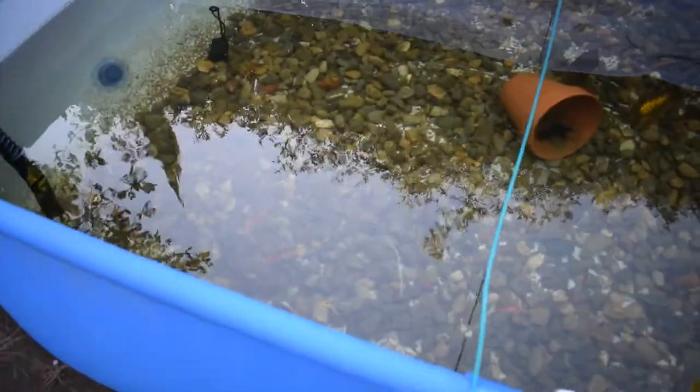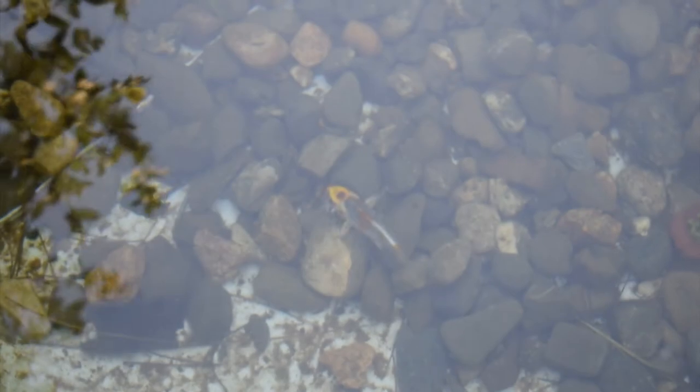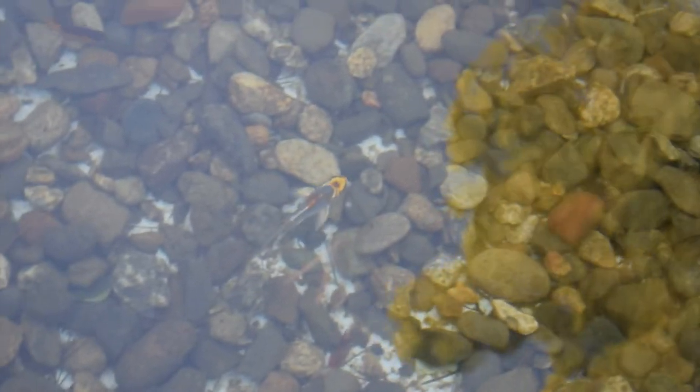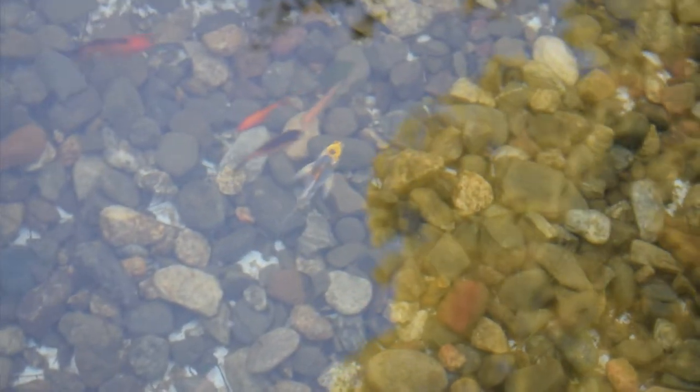Wow, guys, check them out. Here's one of them right here. Where'd he go? Oh, right there. These are some really cool looking fish. Whoa, he's fast. Wonder where the other one went. So nice.